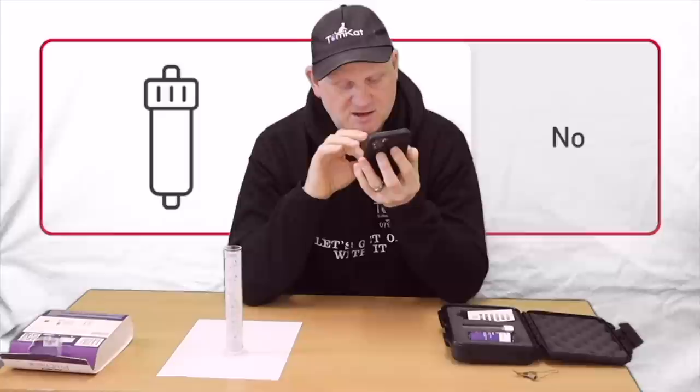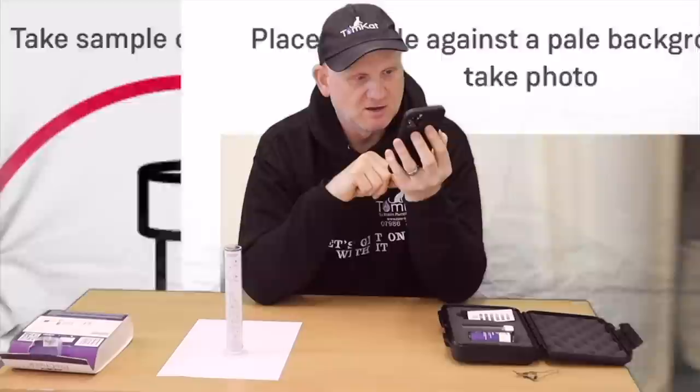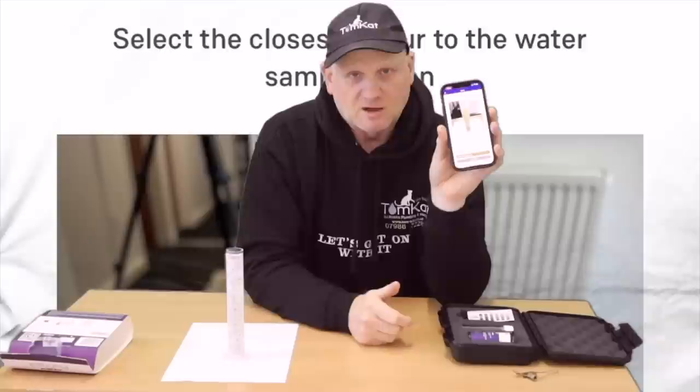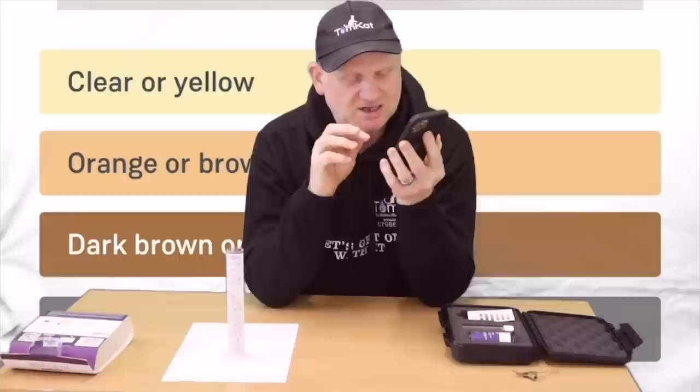It's now saying take a sample of the water, which we have done, and it says we can either do it at the magnet or we can take it at the radiator. We can press continue. It's now saying place a sample against a pale background and take a photograph. Let's take the picture and press continue. So we've now got the picture. It now says, is it clear or yellow, or is it orange or brown, or is it dark brown or black? Well, to me, it looks clear or yellow. It's actually a yellow colour. So I can press that one and press continue.